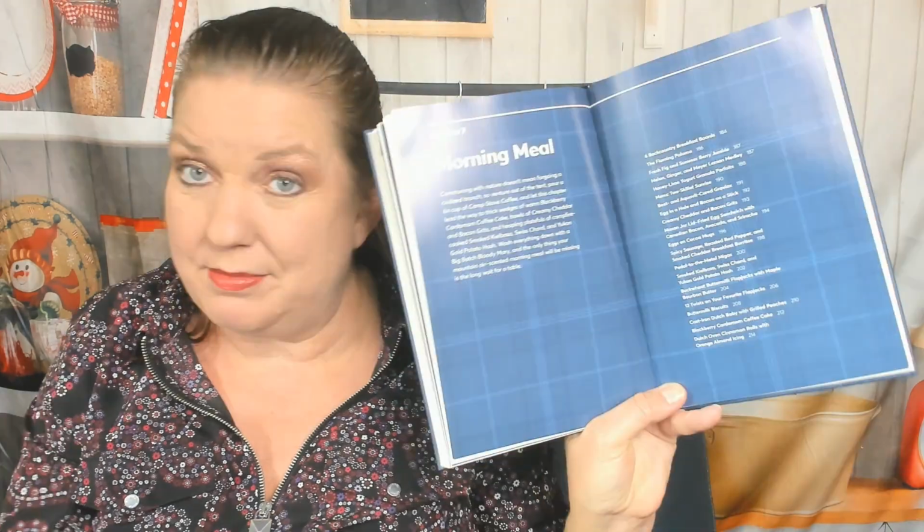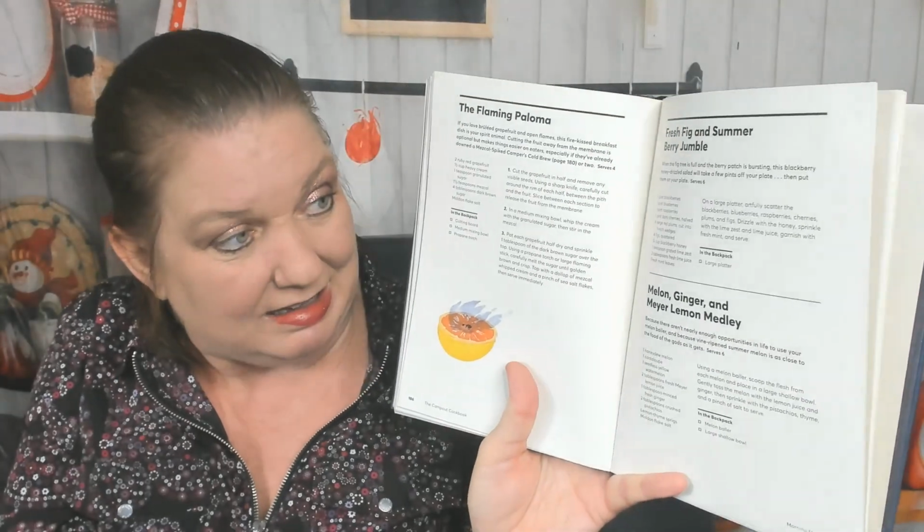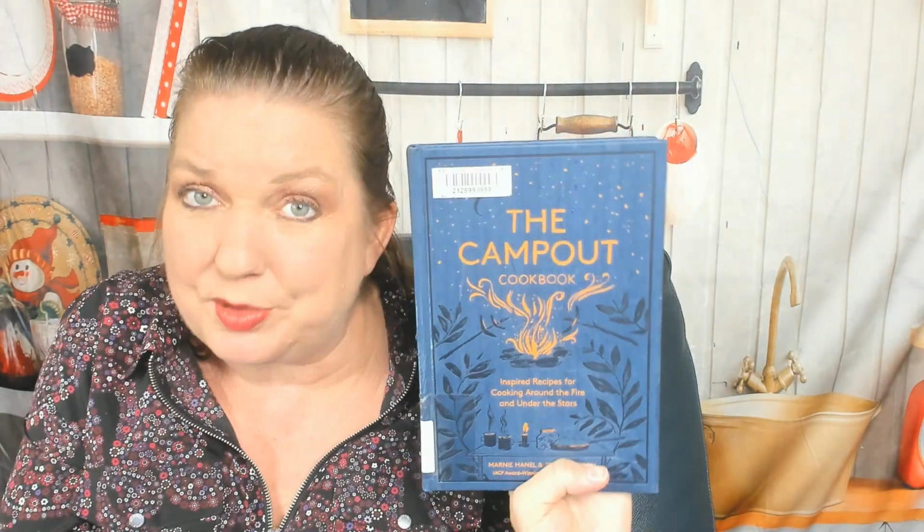Camp stove coffee. Morning meal. Last chapter. Backcountry breakfast boards. Hey, this is staying with the hipster times. Nobody ever went camping and had to do boards before. Here's a flaming pavlova. With a grapefruit. Honey lime yogurt granola parfaits. Mason jar lid fried egg sandwich with Canadian bacon, avocado, and sriracha. Sounds good. Spicy sausage, roasted red pepper, and smoked cheddar breakfast burritos. Okay, we're getting to the end. Cast iron Dutch baby with grilled peaches. Blackberry cardamom coffee cake. Wow. Dutch oven cinnamon rolls. All right, you get the drift. That is pretty cool. I really like that.